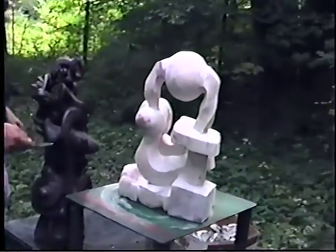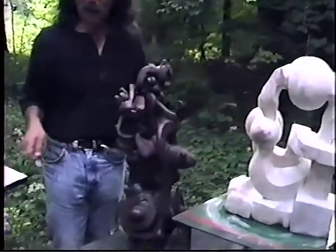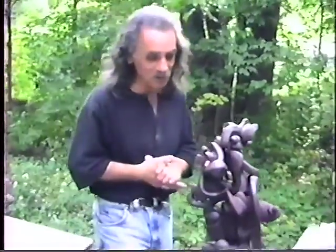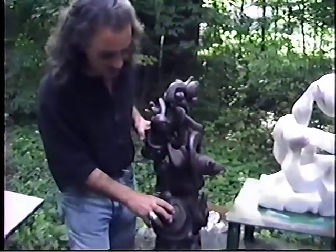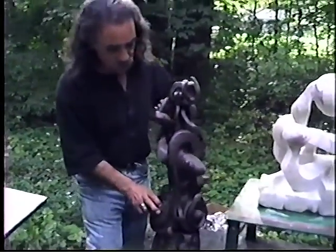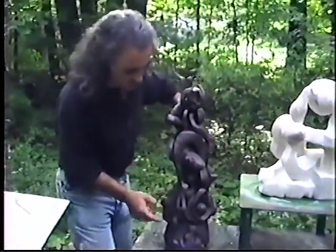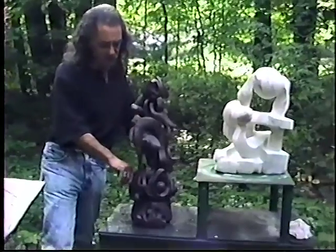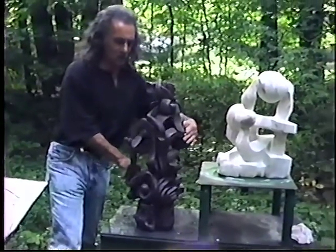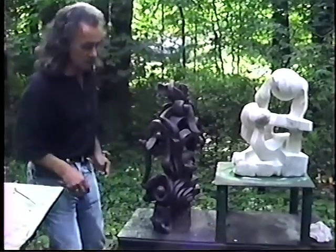This next one is a ceramic one. I would love to claim it as being mine, but unfortunately it isn't. It's a creation of my friend Glenda Wasserman. She's a master of her media. She's been carving for about 12 years, and she's an extraordinary artist, very gifted.